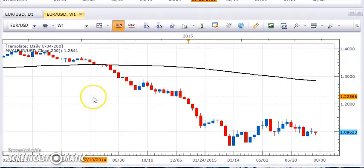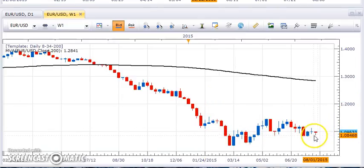Here we're looking at the Euro US dollar, on the weeklies. As we can see, the last 2 weeks there's just been no movement in this pair whatsoever. It had a little bit of up movement last week, and the week we just finished, a little bit of down movement. But when it was all said and done, it finished right there in the middle. So nothing going on in that pair.